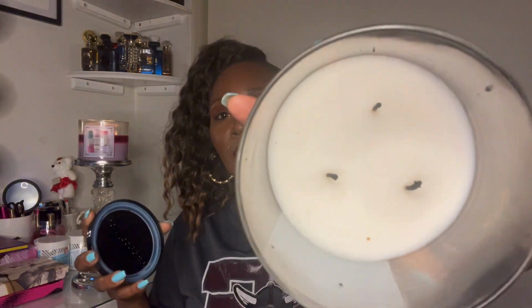Last but not least, I had a stress relief candle. This one is a 10 out of 10 to me. It looks like it burnt all the way down. I feel like the throw is very, very good, so I'll give it a 9 or a 10. And it still smells very nice. It still smells very relaxing. Stress relief. And what is this? This is eucalyptus and spearmint.